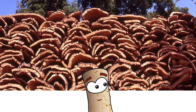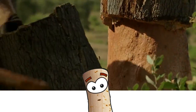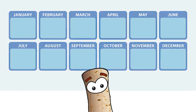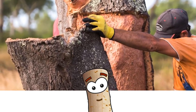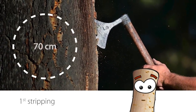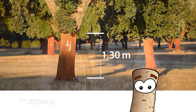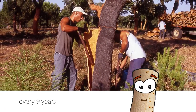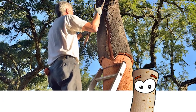Let's see. The cork comes from the bark of the cork oak tree and is harvested by very experienced people without ever cutting or damaging the trees. The cork harvest is done between May and August, when it's easier to separate it from the trunk. A cork oak can only be stripped for the first time when it reaches 70 centimeters in diameter and at 1.3 meters from the ground. The further strippings can only take place every 9 years. And cork can be used in the manufacture of cork stoppers only after the third stripping.